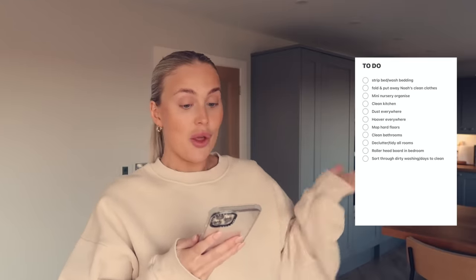I have my trusty cleaning list, which every time I look at, I think of something new to add to it. So it's the never ending list. If you haven't seen my cleaning videos before, a cleaning to-do list is just absolutely essential for me. Otherwise, I will procrastinate, I will lose interest after about half an hour. I find it keeps me motivated and it's really satisfying to tick things off, and when you've completed the list at the end of the day, it's a good feeling.